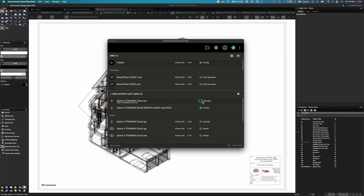That's almost done. As you can see, I've got fairly good internet here at the office, and that's pretty much done. So now it looks like it's moving on to the next stage, and so on. So what we'll do, we'll come back in a second and we'll take a look at the resulting PDFs that are being generated from the project.